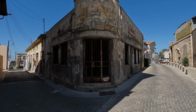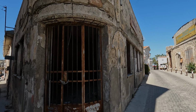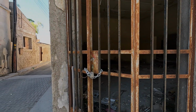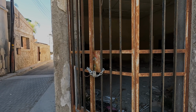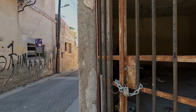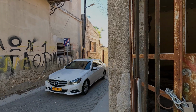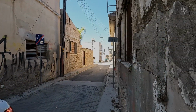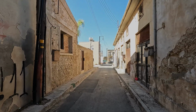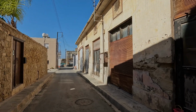That's what a lot of the buildings in Old Town used to look like. It's an old Turkish Cypriot, I think it was a travel shop, before the invasion in the 70s. And then all the Turkish Cypriots, of which there must have been quite a few because there was a mosque back there, they were moved to the north, and Greek Cypriots in the north were moved south.